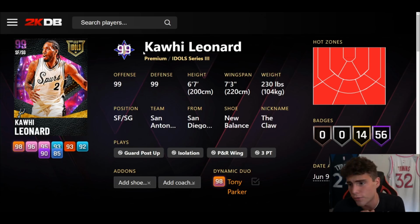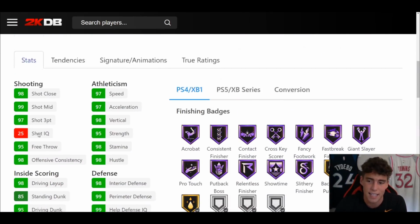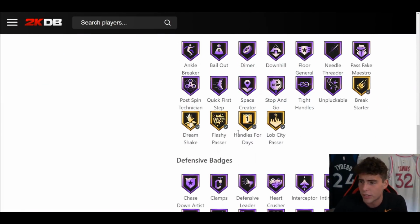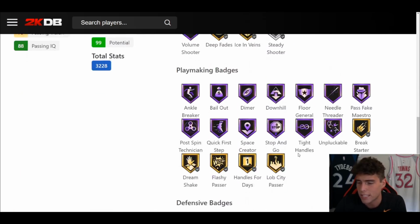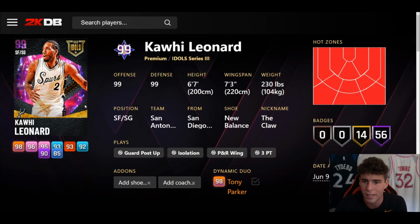Coming in at number 2 for me is the Dark Matter Kawhi Leonard, 6'7", 7'3" wingspan, hot spots from everywhere. I just think he's that little bit better in a competitive type setting than a Cam Reddish. 56 Hall of Famers, 14 on gold. There's no flaws within Kawhi. This does not say Invincible, but this should and might as well be an Invincible Kawhi Leonard. The only other thing you could maybe ask for is Hall of Fame handles for days, maybe a couple extra Hall of Fame defensive badges, but this card might as well be an Invincible card.